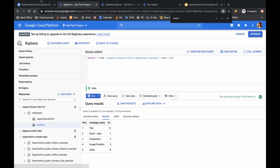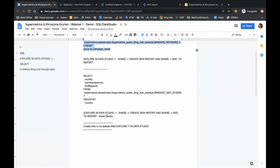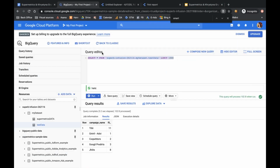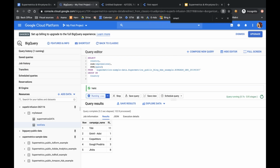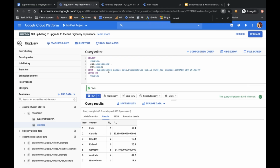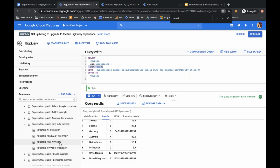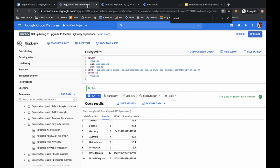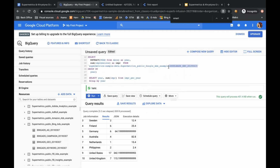So let's go back to BigQuery. I will show you another query as well. So let's try this one. It calculates the number of impressions and the amount you spend per country for your ads. This is a Bing ad that we used. And another query that gives you the possibility to combine data from your Bing Ads dataset with your Google Ads dataset.